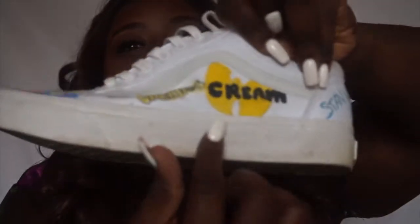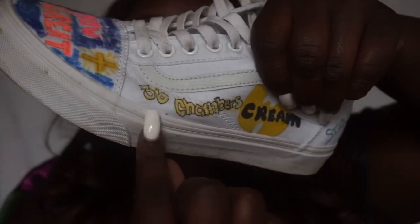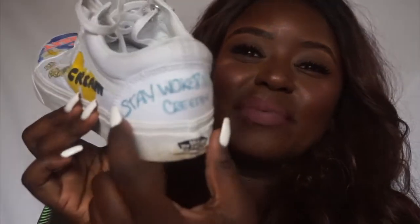Wu-Tang performed too, but I didn't even wear these shoes the day they were performing. But I did the Wu-Tang symbol. I put cream, and then I wrote 36 Chambers right there. And Childish Gambino. Whew, I love him, girl. I put Stay Woke Creeping on the back of the shoe. His performance.